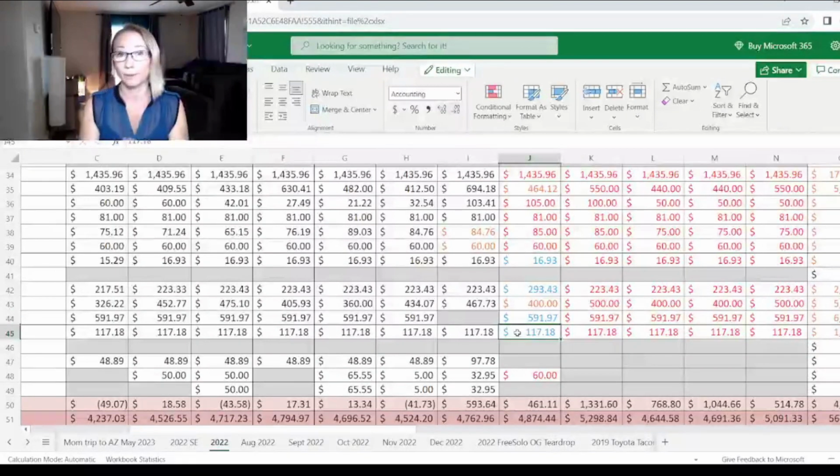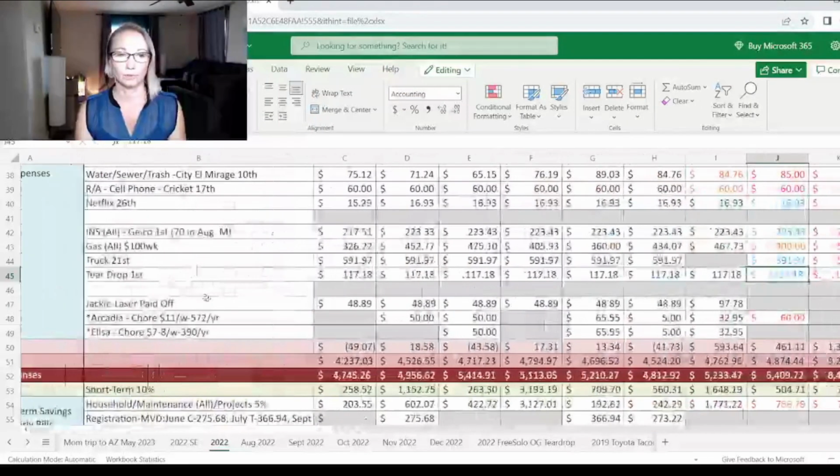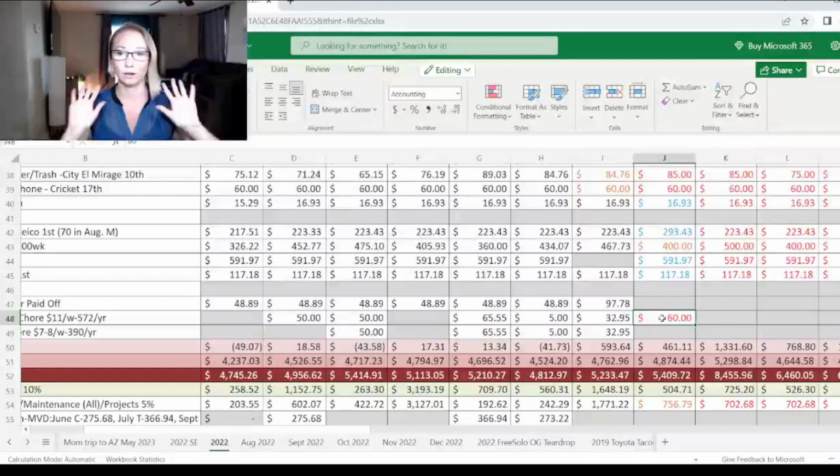Now the teardrop monthly payment is $117.18. Again, we hope that we'll have that paid off by next year, so this payment will be gone next year. The next category is my laser hair. I think I had 2 more months to pay on it. I went ahead and just paid it off the other month, so I have no more laser hair payments. I still have treatments until October. But I'm going to be honest with you guys, it's been a waste of time and a waste of money for 2 of my areas. My armpits are great, hair free.